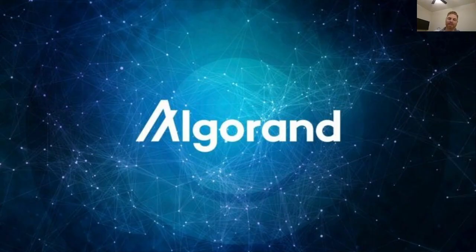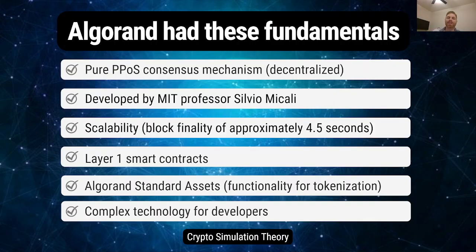So here's a project that comes to mind that I really liked last cycle, called Algorand. This was a project that was put together very carefully and thoughtfully, but didn't really do that well. And it had so many fundamentals going for it. It had a pure proof of stake consensus mechanism that was decentralized, where they had random validation to be as fair as possible and efficient. It was developed by MIT professor Silvio Micali, who's very passionate about blockchain and a pioneer in this space. It had really great scalability compared to some of its competitors, with a block finality of approximately 4.5 seconds.